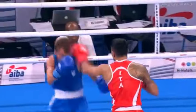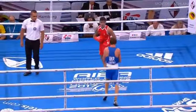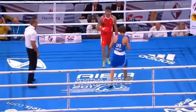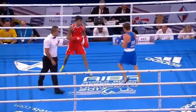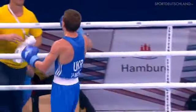Got through there from Zamotaev. 10 seconds to go. Italian again just punching with that right hand on the move. Just caught the man with the inside of the glove there. Bell goes, touch of gloves between the two, and that's a really good performance from Manuel Cappai.